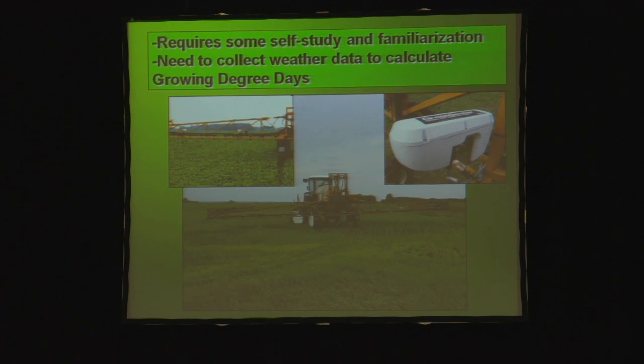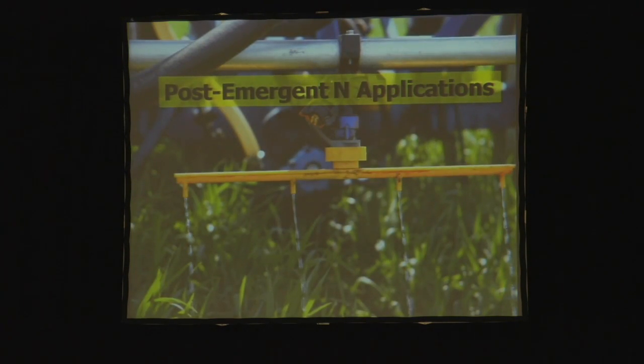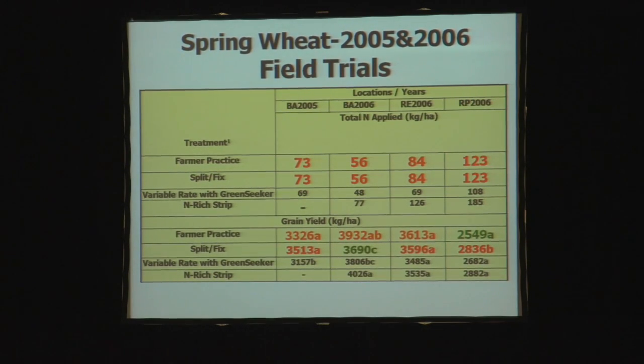Post-emergent N applications, people would be a little bit hesitant about the effectiveness of post-emergent N applications. So if we go back to our trials, in this case the spring wheat trials, you'll see that if we compare the farmer practice with the split fixed, in one case we had slightly lower yields, and in the other case we had slightly higher yields. So it's not a foolproof system.